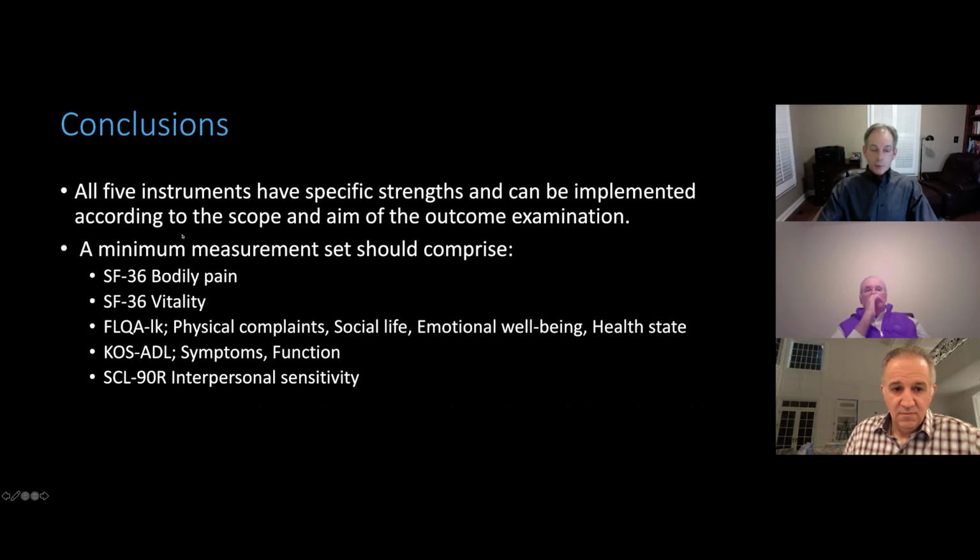And if you are a researcher, a minimum measurement set should comprise the following. That is SF36 bodily pain, vitality, the Freiburg quality of life assessment, LK, which is lymphedema. You can see here physical complaints, social life, emotional well-being, health state, the D outcome study, ADL, symptoms, function, and finally the SCL, or symptom checklist, 90-R interpersonal sensitivity.